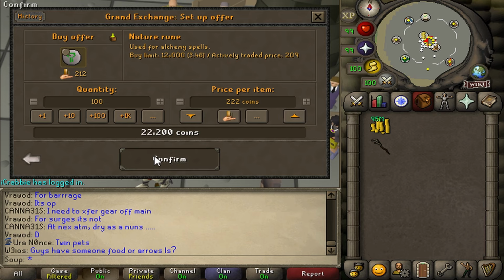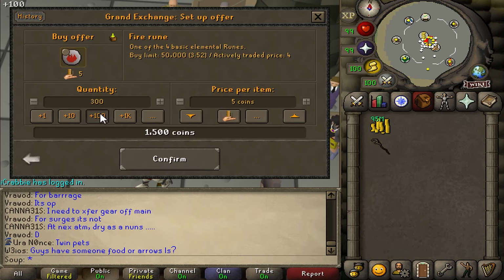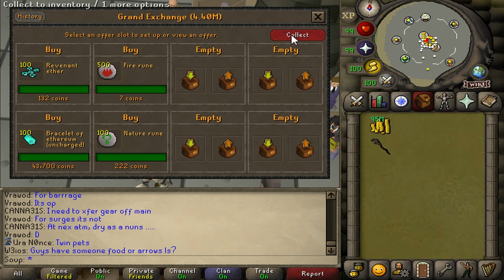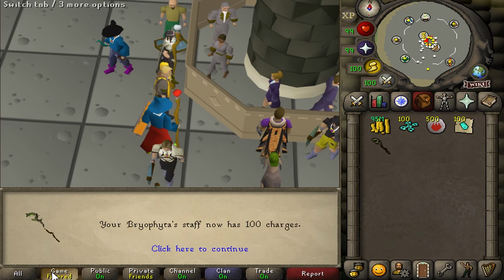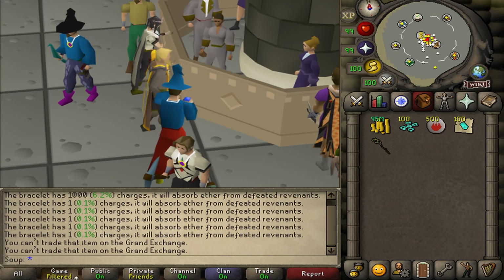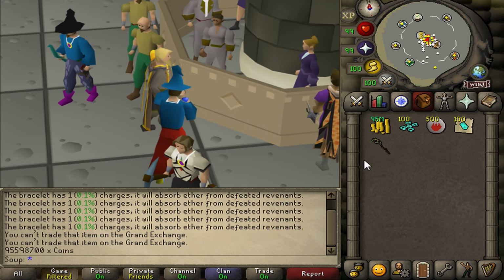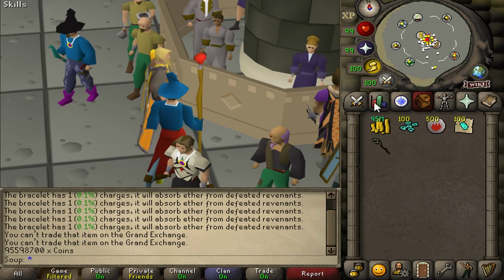1 Revenant Ether costs 126 GP, 1 Nature Rune 212 GP, and 5 Fire Runes 25 GP. So in total, we're spending 44,063 GP for a charged Ethereum bracelet, and then we alch it for 45k, so about 1k profit per alch. I decided to test this method with 100 bracelets of Ethereum, and I also decided to use Briaphida's staff, which has a 1 in 15 chance to not use a nature rune when alching in order to potentially save us a bit more GP.